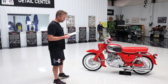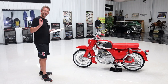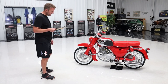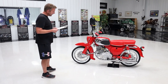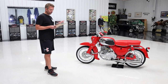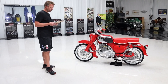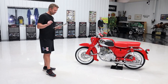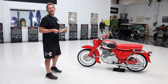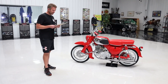So the meticulous show quality restorations were completed in 2020, and they have less than 40 test miles on each. This example here sports its original red color, which is absolutely stunning. It's powered by its original 305cc engine, which runs and sounds amazing. After being the caretaker for 56 years, Bob decided to sell his pride and joy to MS Classic Cars in May of 2022. This is the first time we've ever shown these to the public.